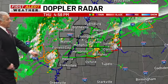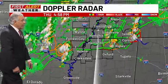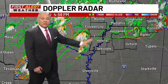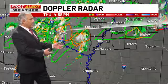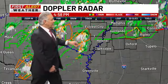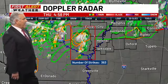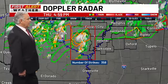And Eric, I'm keeping a close eye on what's going on back here. This is about to move into Lee and Phillips County. This could intensify as it starts to move into a moisture-rich environment, a little warmer air in place there. But I tell you what, check out the lightning that's in this cell right here. Just within that warned storm, we've got 363 strikes of lightning. Absolutely amazing.